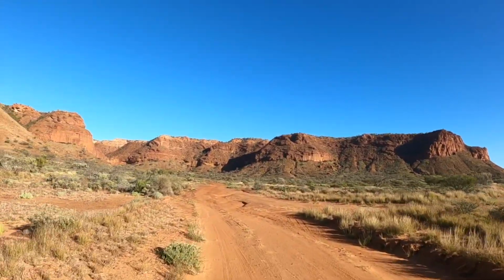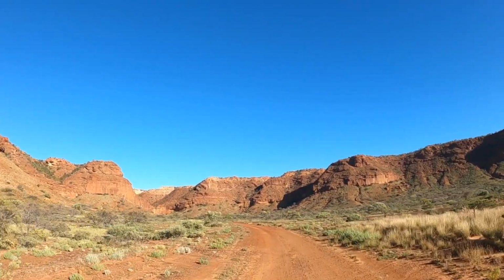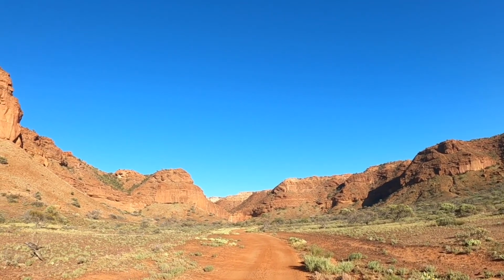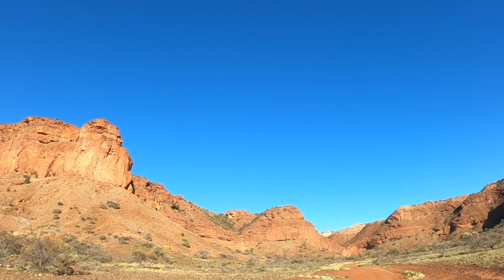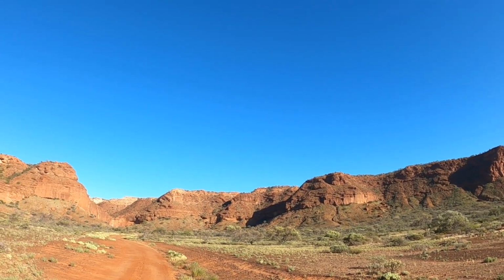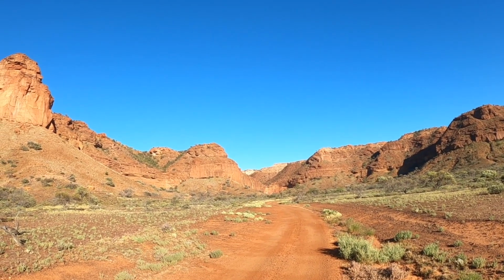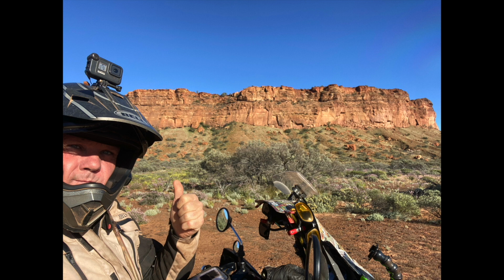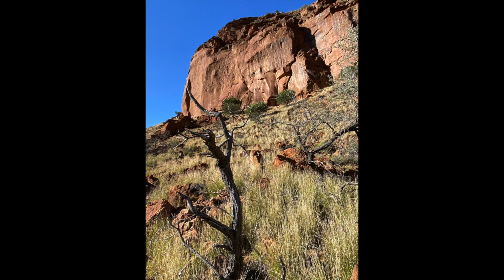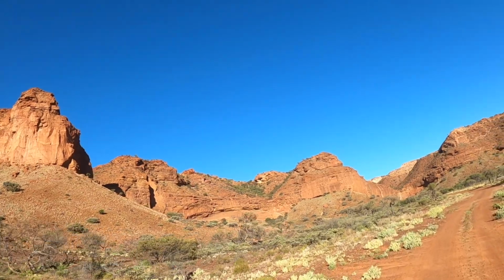A couple of things on my bucket list: Tunnel Creek and that. Honeycomb Gorge is one of them. I don't know why, but it just is. Look at that. I've actually got to stop and take this in. That's fairly impressive. Wow. Big rock face.